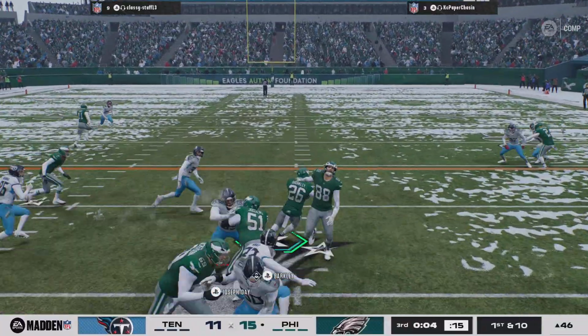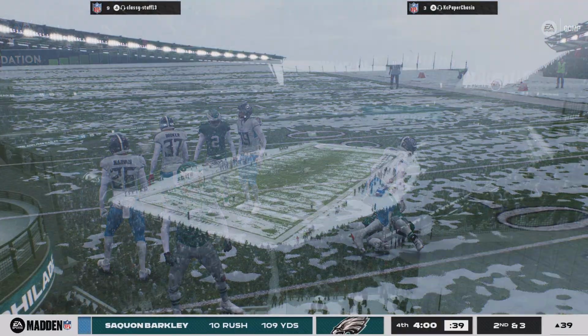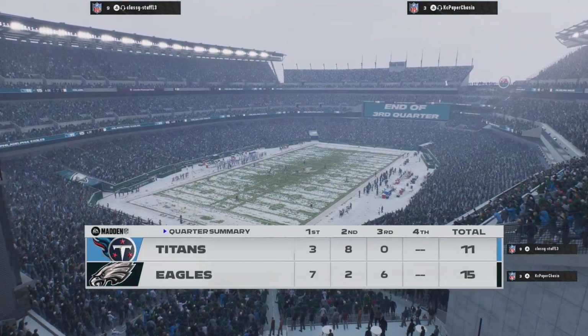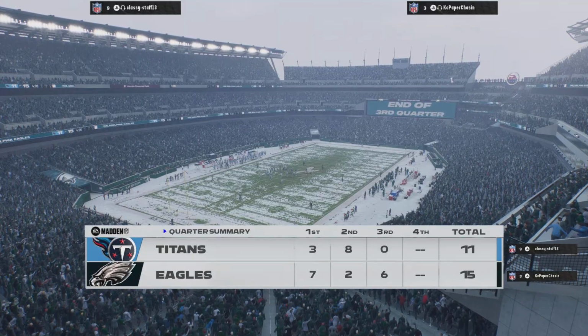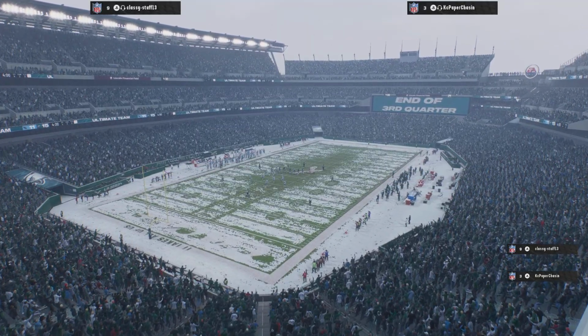They'll run straight ahead with Barkley, and he'll be brought down as we tick towards the end of this third quarter. So, 3 quarters have come and gone. It's a gain of 7. We'll be back with more after the break.